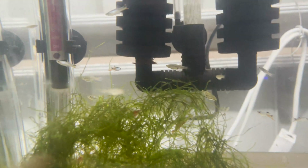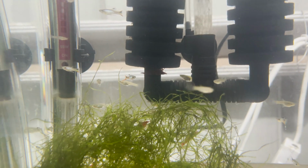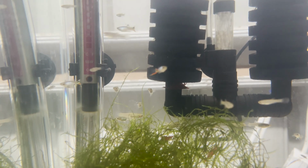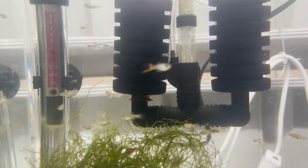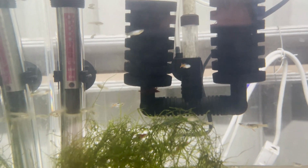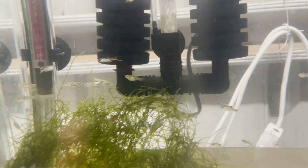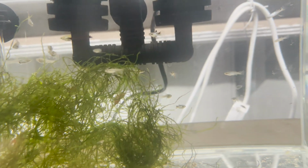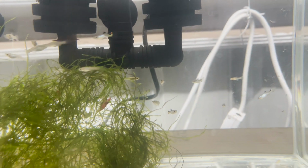And we have my Silverado endlers, which is just starting to come along nicely. As you can see, that nice little male there, he's starting to get the dual sword tails, which is what I'm after with these guys. So we're starting to get that, so we're breeding more of those, and we're selectively breeding out the males that I don't like.